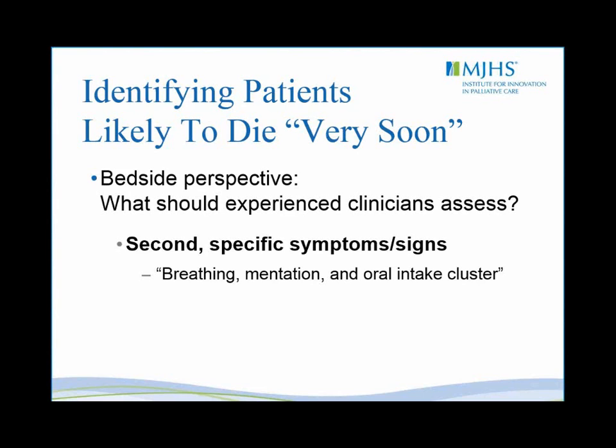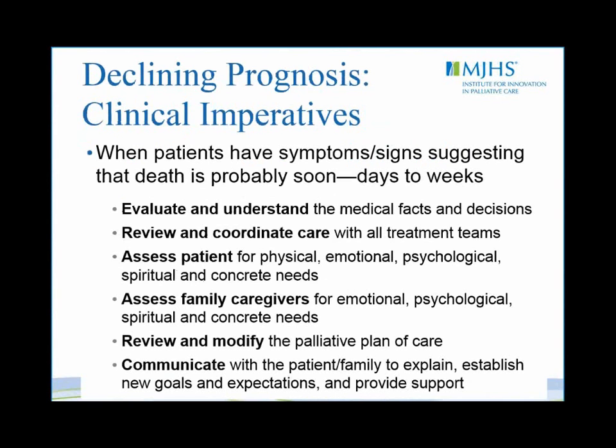those symptoms and signs together represent a group of indicators that prognosis may be very short. So performance status and breathing, mentation, and the oral intake cluster are clinically useful metrics that can be applied at the bedside by any clinician on the team in an effort to get a better sense of whether the patient's prognosis is short.